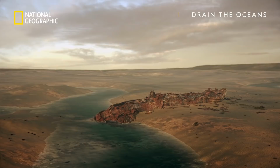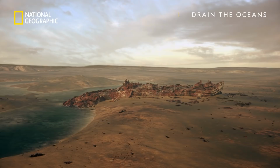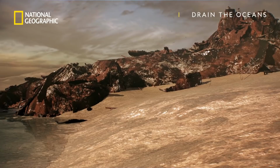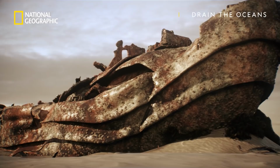Where once she measured 70 feet from the top of her masts, she's now been squashed to a third of that height. One mast is missing, and the other lies smashed on the seabed. The steel gunwales droop over the ship's sides, and the hull has melted in folds like loose sailcloth.